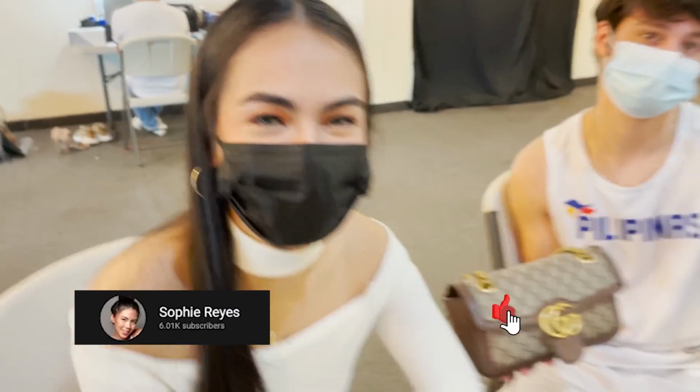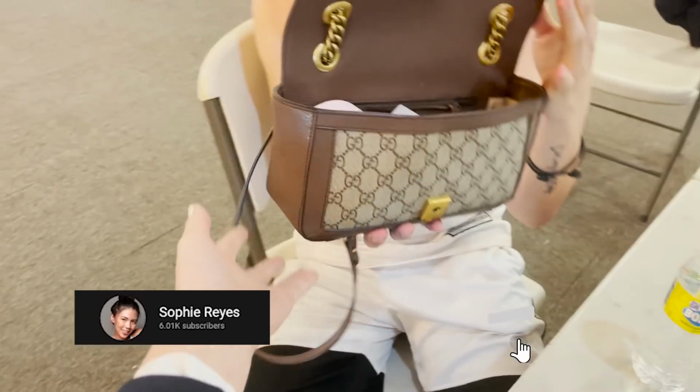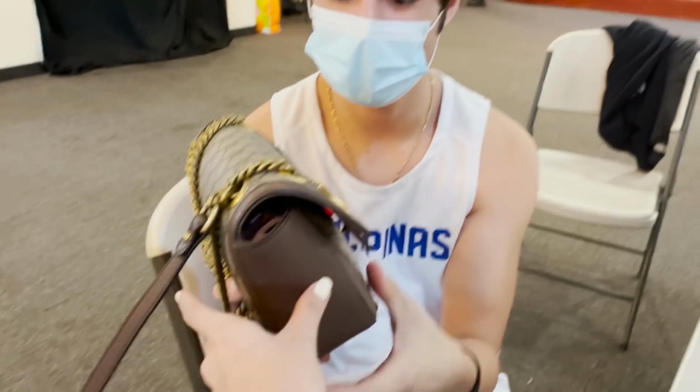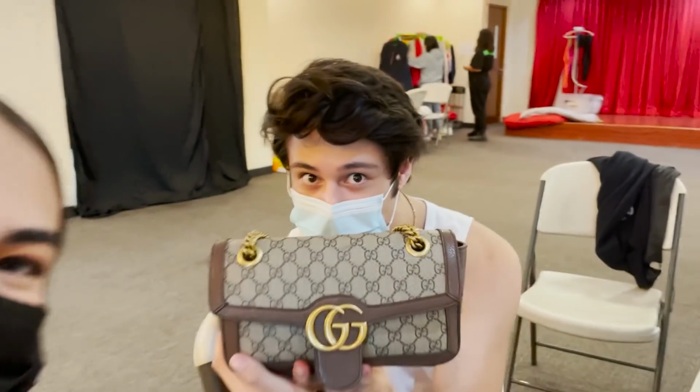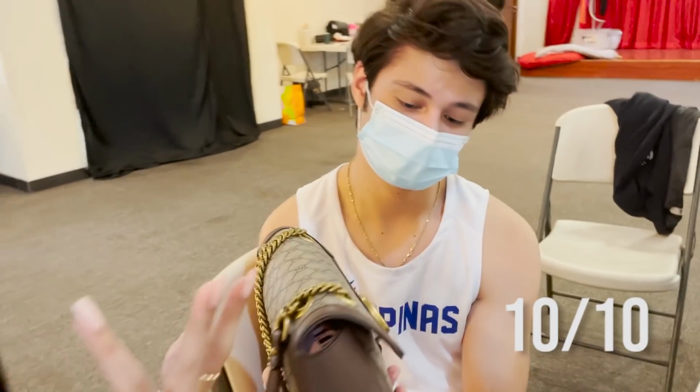So guys, now we're back grading Daya. And here we have Reese with her. So, ito yung bag niya. Ayan. So, yung outward look niya, let's rate it out of 10. Ang rating natin dyan, let's give it a 10 out of 10 because of the classy look. Right? Okay, let's see what's inside.